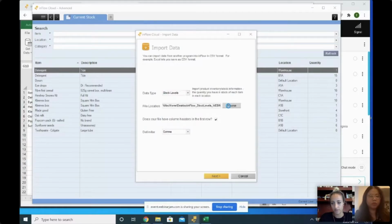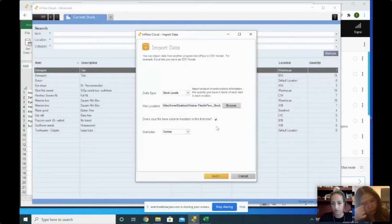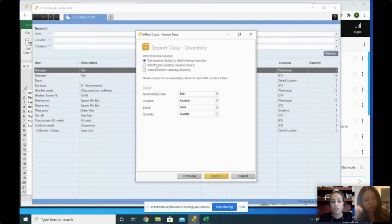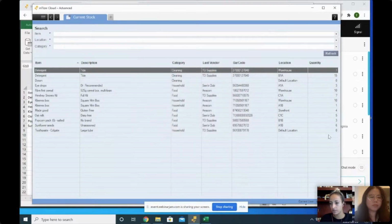So let me just find my file. Zero out, open. First row is checked off, next. So what's important here is that I'm going to say subtract from existing inventory. Again, I just want to wipe that clean because I have to move all that information over. So I'm going to select subtract. This should already be mapped correctly, but give it a quick look. Looks good. So when I go to import, close, I'll get the email, and we should be able to see some of the changes here.